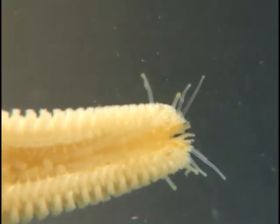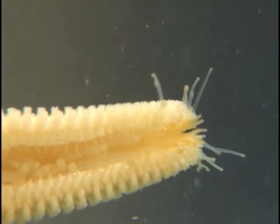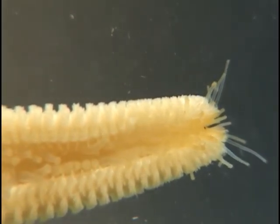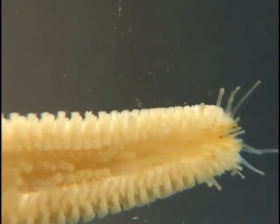Sea stars do not have specialized sense organs. They do have small, simple eye spots at the end of their arms and sensory cells at the ends of their tube feet.